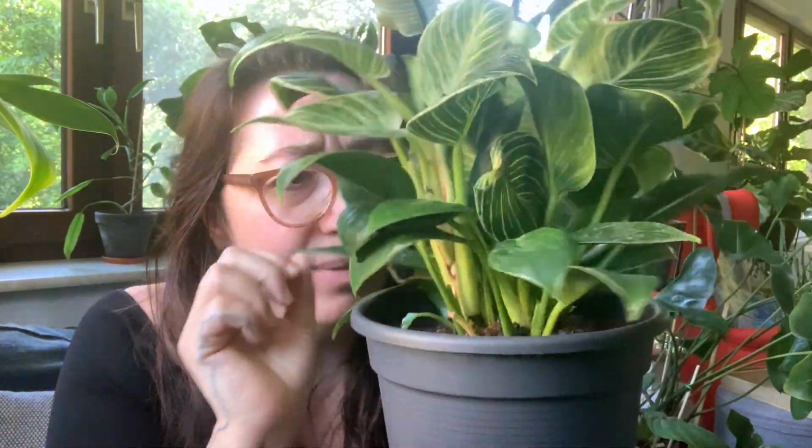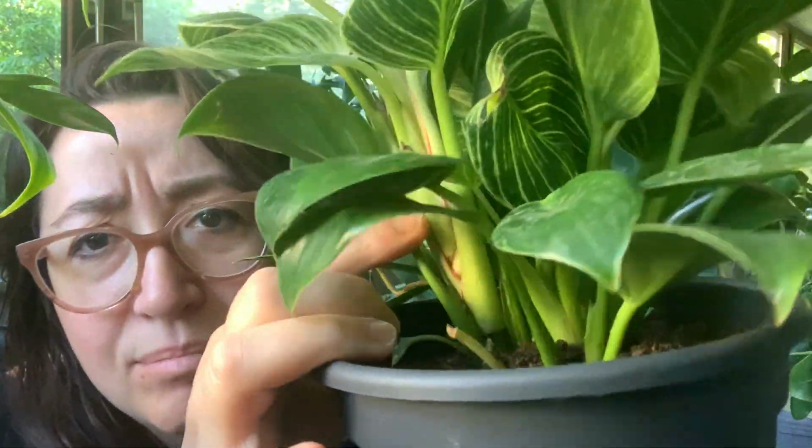The aerial roots are coming out, and here maybe you can see it looks almost like the beginning of a stem, you know how the Philodendron Burle Marx grows, like this, and then the leaves emerge from this, so maybe it grows a little bit more high.